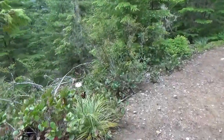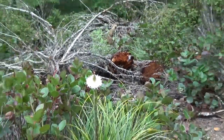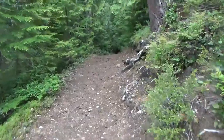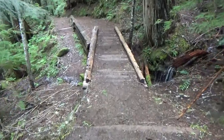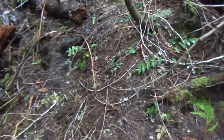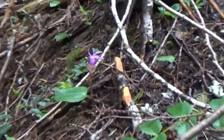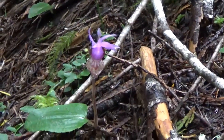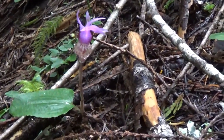Here we have some bear grass starting to bloom. First one that I've seen today. Here we have a footbridge, a little bit of water running underneath it. And look over here. Right here we have a calypso orchid, also known as a fairy slipper. Pretty cool little flower. Only one there, but we saw it.